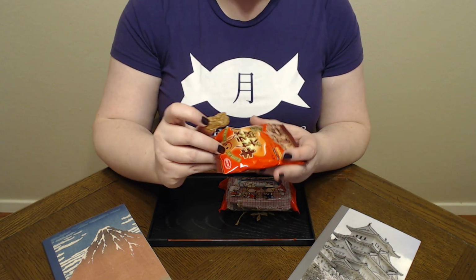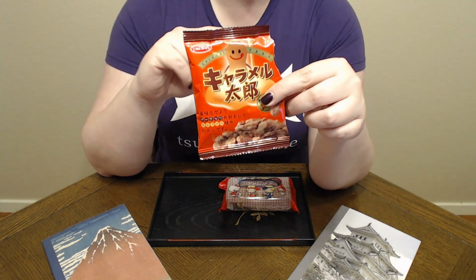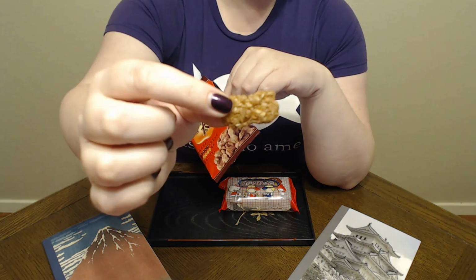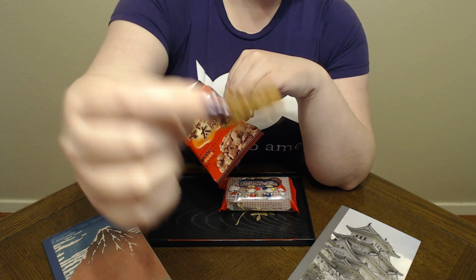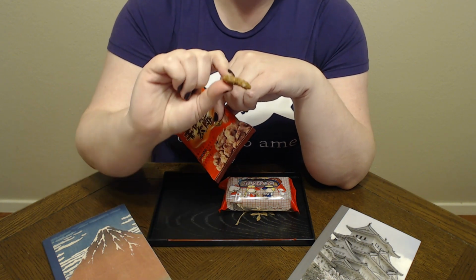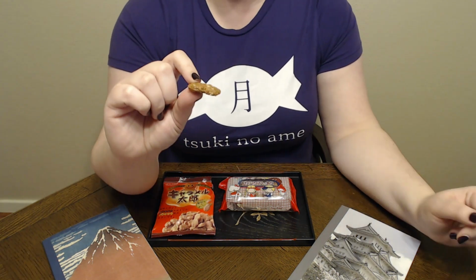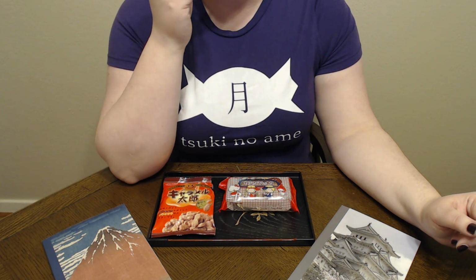And right off the bat, you can tell from the cover that they kind of looked a little funky for caramel covered peanuts. It looks like they might be chopped and then made essentially into kind of like a clustery type thing. This is definitely not a peanut shape, which feels weird for something called caramel covered peanuts. But still, it does look good. It looks like some sort of chopped peanut cluster. I don't know how to describe it.